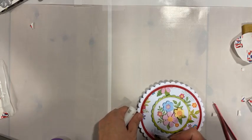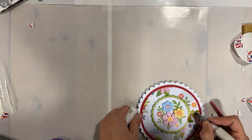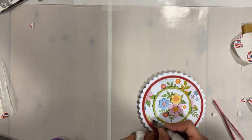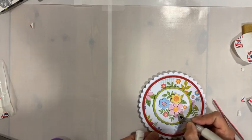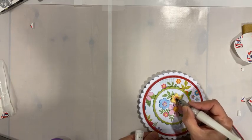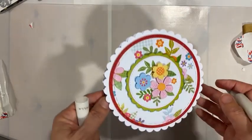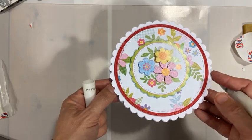I know Crafter's Companion do one as well, and I think Stamps by Me do one as well. So there's a few out there that you can get a hold of, but I just like a little tiny bit of sparkle. On the petals here, this is just a clear sparkle. I don't know if you'll pick it up, but there's a little bit of sparkle on that when they dry.